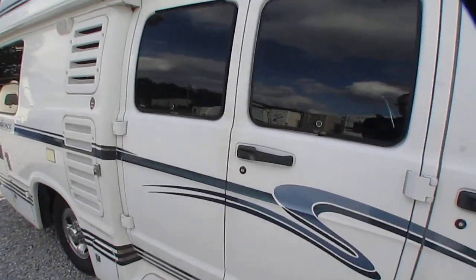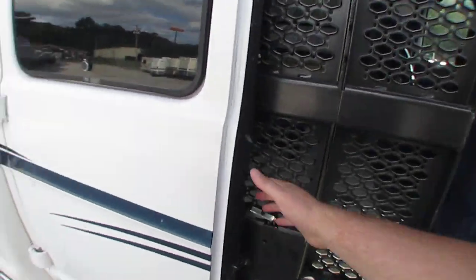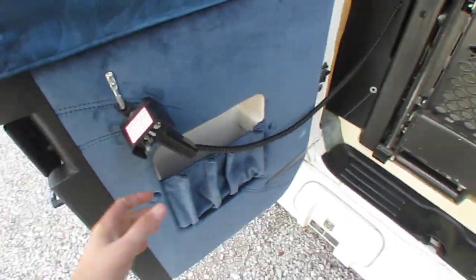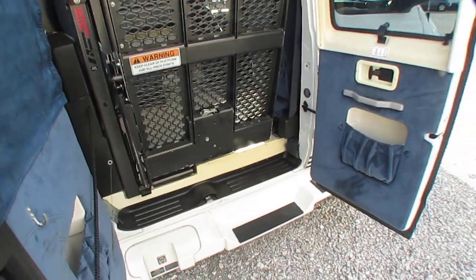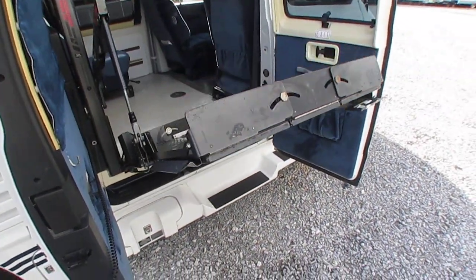Let me show you the lift. This is a Braun lift, of course. Works perfectly. It's got the controls on the lift as well as the little wired remote here. Perfect size for this van.